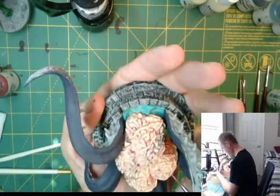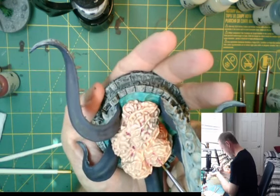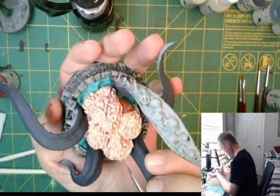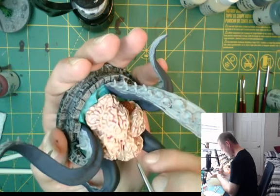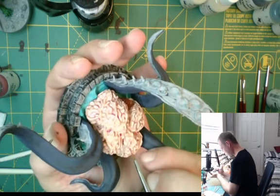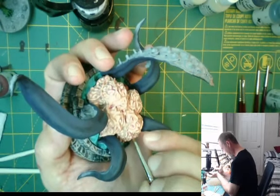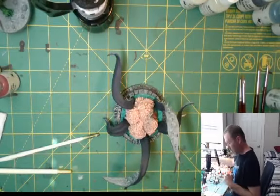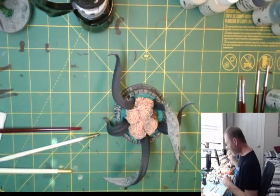Two sides up high. Very, very subtle bits. You don't need a lot. Ooh, just like that. So starting to get some separation. Now we are going to go through and do two different reds, and we're going to do these as washes.